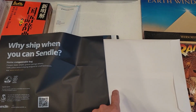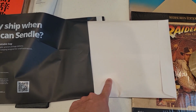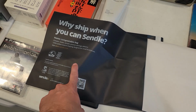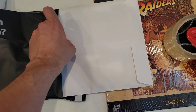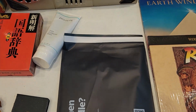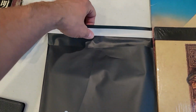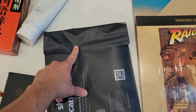For the transmission manuals, I've been sliding them in these white mailers or envelopes, but I don't trust them, so then I slide it into a poly bag and just seal that shut. So these actually fit really well. I need to get a tripod or something. Hang on. So there we go, slid in there just fine, and then you'll just peel it and fold it over. That's how you ship the transmission manuals.